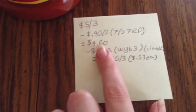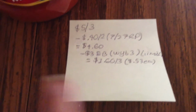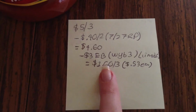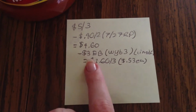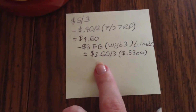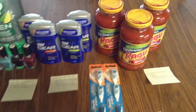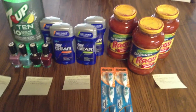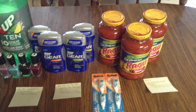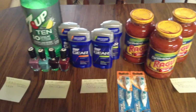These are on sale, $5 for 3. I used the 40 cent off 2 coupon from the 7/27 Red Plum. Some people, I think, got 60 cent off 2 coupons. That was what I got, though. I paid $4.60, got back a $3 Extra Buck for buying 3, which is a limit of 1. I paid $1.60 for 3, or 53 cents each, which is, like I said, normally around 50 cents for the smaller bottles at my stock-up price. I'll sometimes even pay 88 cents or so, sometimes even a dollar, but this is a really good price for these. So I'll show you guys my receipt real quick.